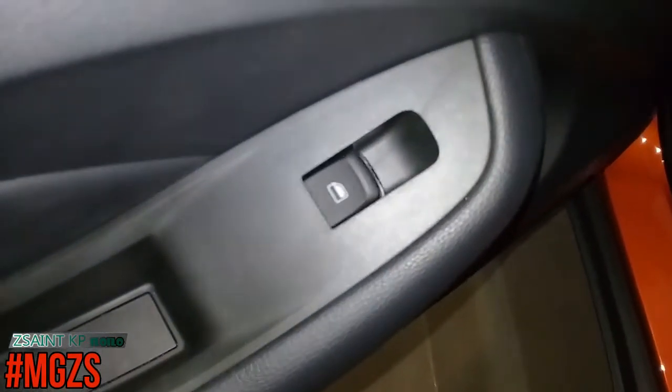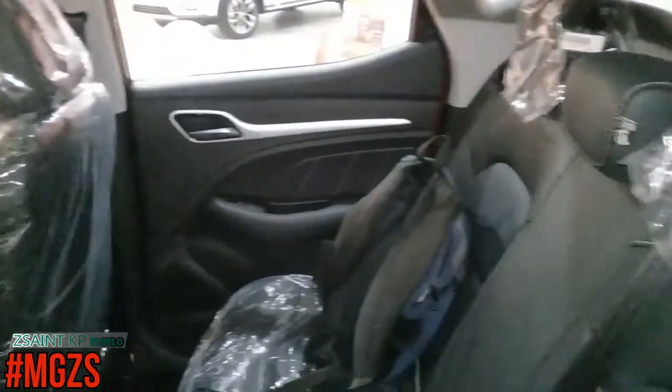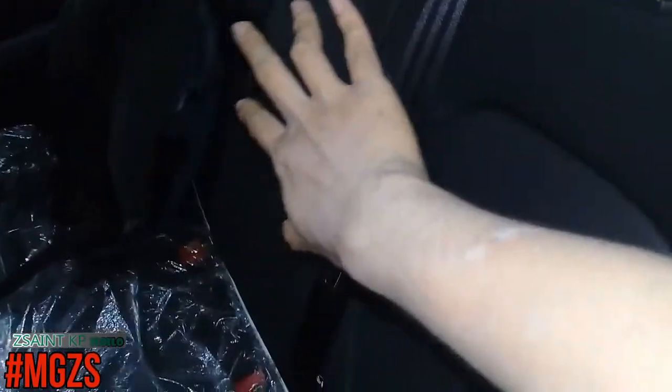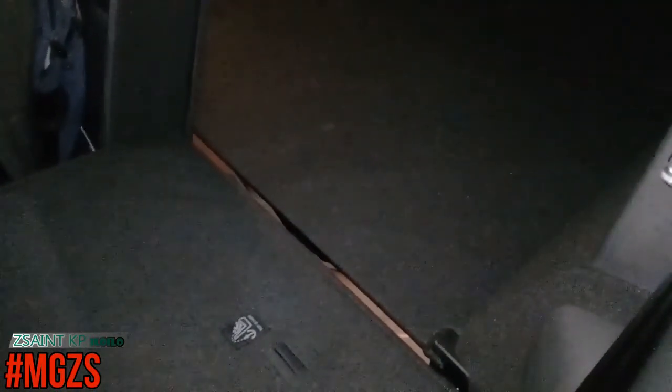Speaker down there, bottle holder or storage, window control. The rear seats can fold down in a 60-40 split. The right side and the middle portion of this seat back can fold down in 60, while that on the left side is 40. To do this, use the strap right here, just pull it. And you can fold down the rear seat back. And it does fold flat.